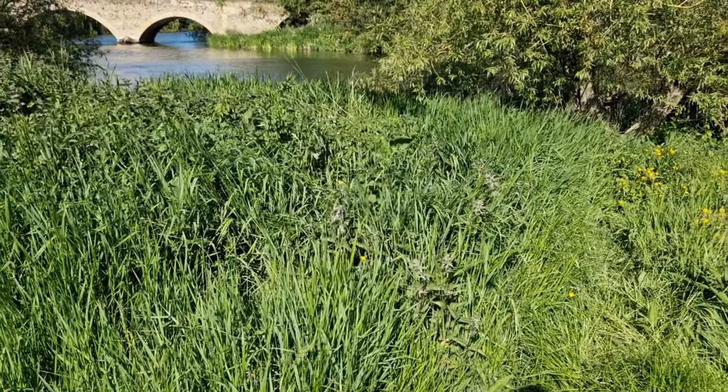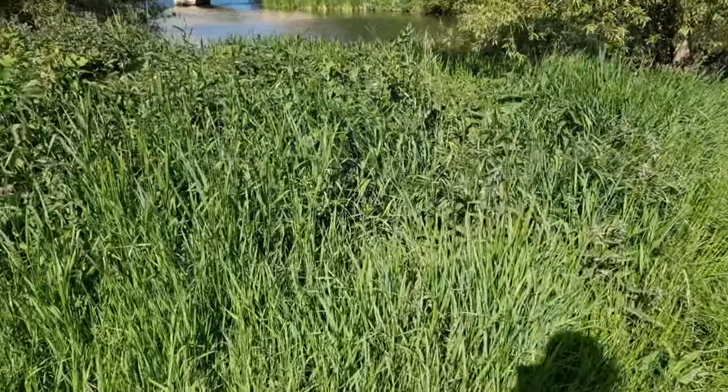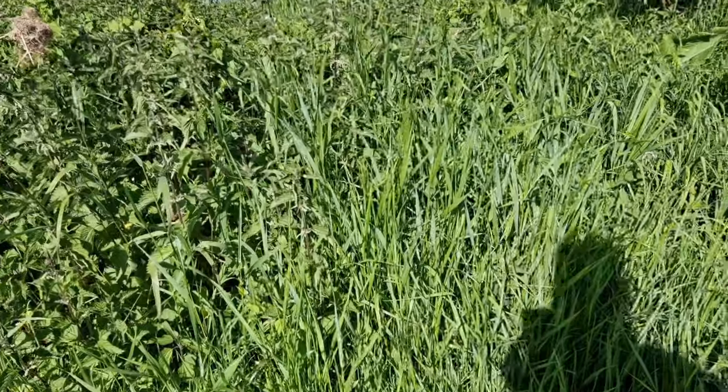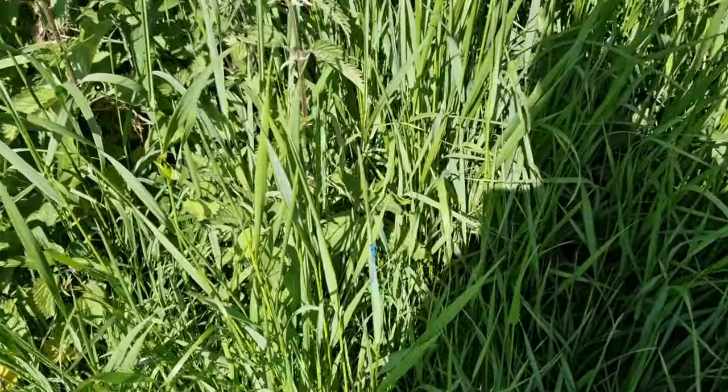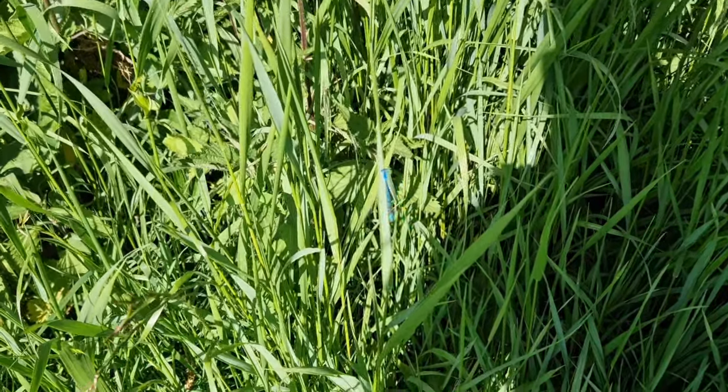But in the meantime, I'm going to see if I can pick out something, perhaps a small damselfly, but I'd like to move on if I get too close, but let's see how we get on. There's one there, let's try that.